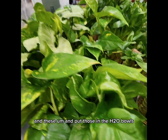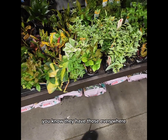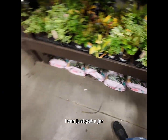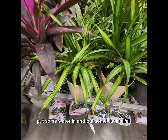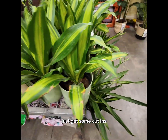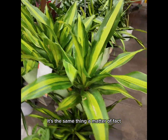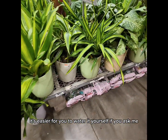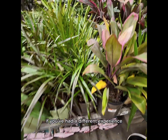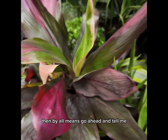Now, they had a lot of orchids. And these golden pothos in the H2O bowls. You know, they have those everywhere. But of course, I'm not into paying $20 for that. I can just get a jar, put some water in it, and put some cuttings in it, and they will root, and they are good to go, guys. Just get some cuttings, pop them in some water, and you are good to go. It's the same thing. As a matter of fact, it's easier for you to water it yourself, if you ask me, without the cork piece in it.